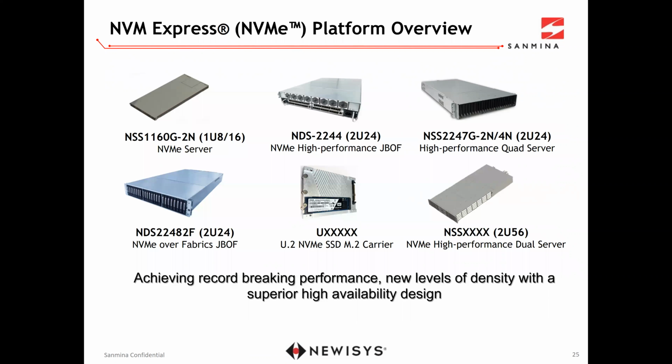We've got the range of platforms, everything from a 1U device that can handle 8 or 16 NVMe drives, as well as 1 or 2 servers. So great flexibility, and a great platform for scale out and for high performance computing as well. We have a 2U24 device that is that JBOF I mentioned, where you can have external shared NVMe, and that can give you a much larger effective pool of memory for those boxes. It also gives you redundantly connected high performance storage.